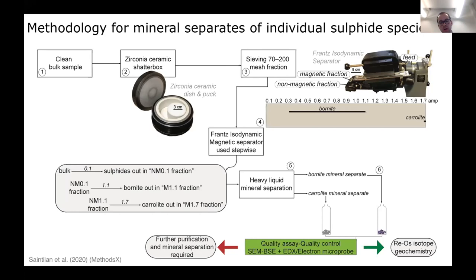And then the critical part and the fun part in a way is for you to be able to process your bulk sample in sequence using a Franz isodynamic magnetic separator in a stepwise manner. And in that sense, you actually use the magnetic properties of the sulfides to be able to separate them sequentially.